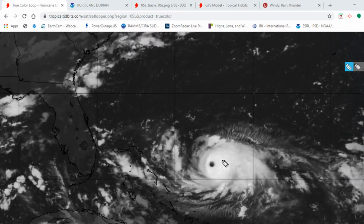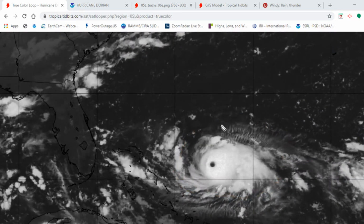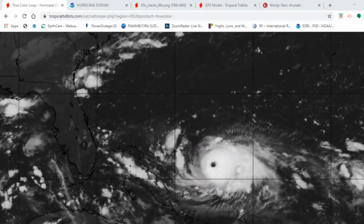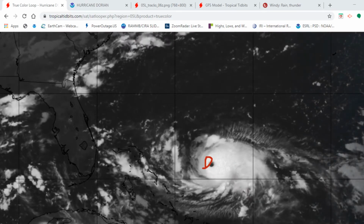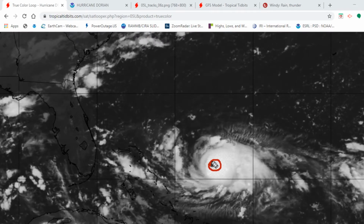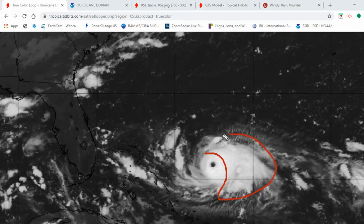Okay, so right now you can see this storm has gotten way bigger, especially on the eastern side. You can see the western side, there is some development, but not really much. The most major development is right here on the eye wall of the storm, but you can definitely see the eye, and you can see how it's really put together. And on that eastern side, you can see all the moisture.